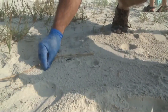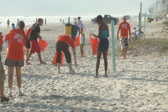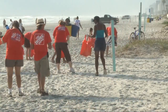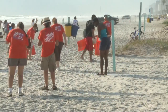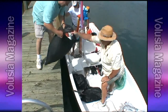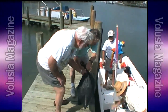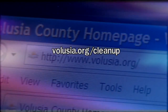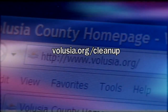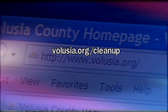20 official cleanup sites are designated from Ormond by the Sea to Oak Hill, but large groups of volunteers can arrange for a special cleanup location. Some river locations have boat launches where participants can bring their kayaks, paddleboards, canoes, or motorboats to access hard-to-reach coastlines. Visit volusia.org/cleanup to view all Volusia County locations and cleanup event details.